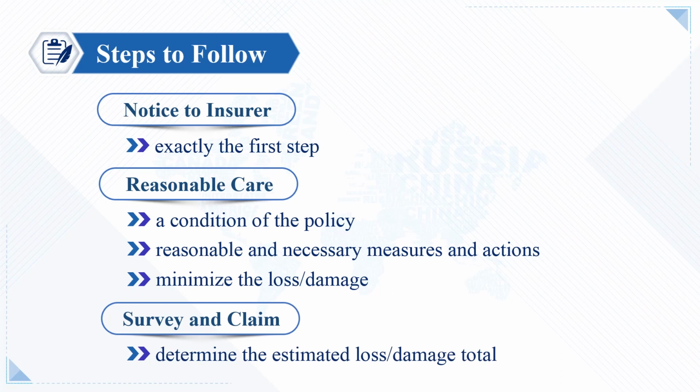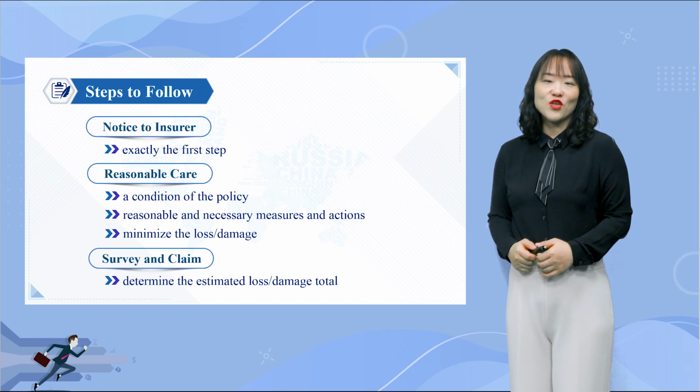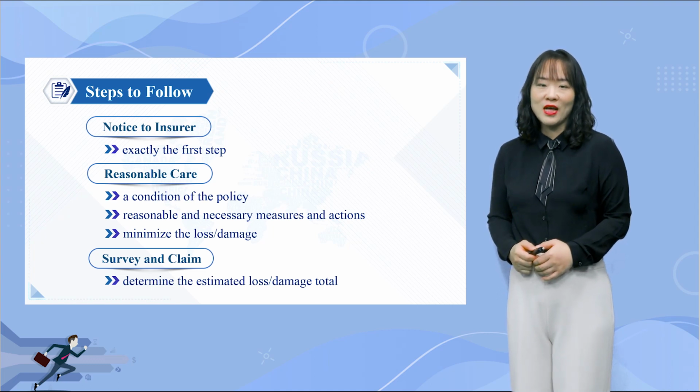Survey and claim is the next step to be followed in the procedures and formalities to claim marine insurance on export and import goods. In marine insurance, at the time of taking delivery, if any package shows signs of outward damage, the insured or his agents must call for a detailed survey by the ship surveyors to determine the estimated loss or damage total and lodge the monetary claim with the shipping company for the loss or damage to the packages.